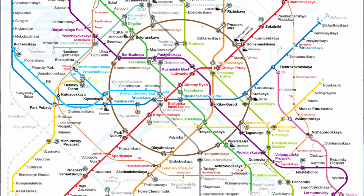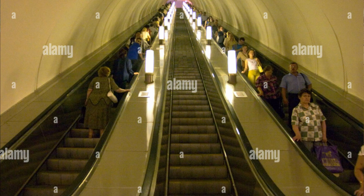Many of them are distinguished by the grandeur of the decor, with vestibules and underground halls decorated with statues, reliefs, paintings, mosaics, stained glass, and even paintings of some of the country's leading artists whose works are presented in various museums of Russia.